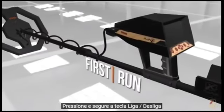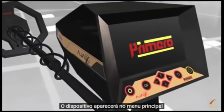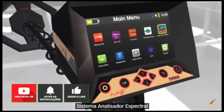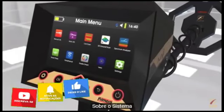First run. Press and hold the power key. After booting, the device shows the main menu, which contains the systems and settings icons. Spectrum Analyzer System, Smart Pulse System.